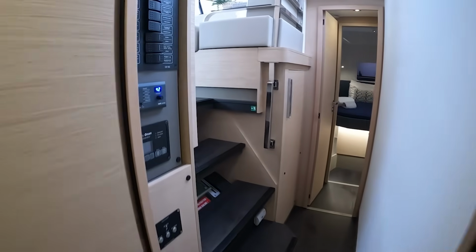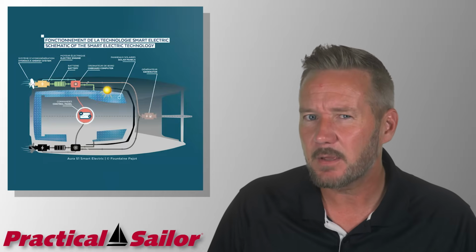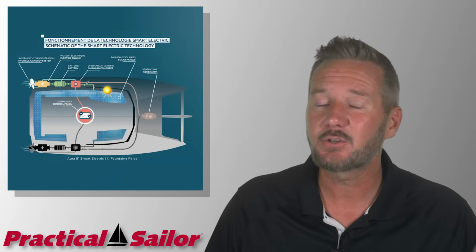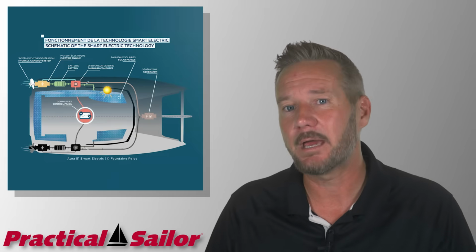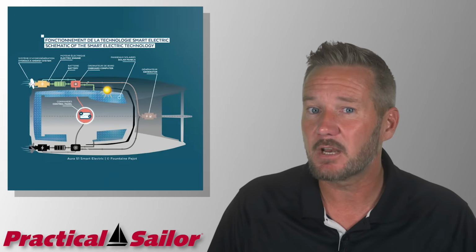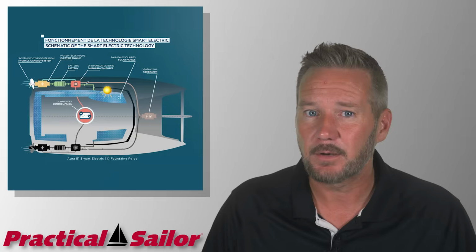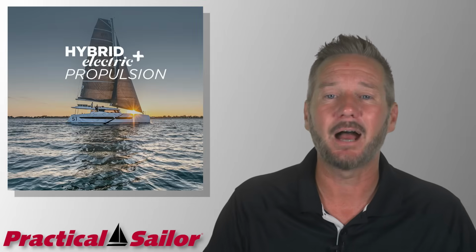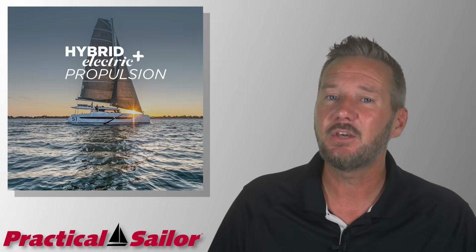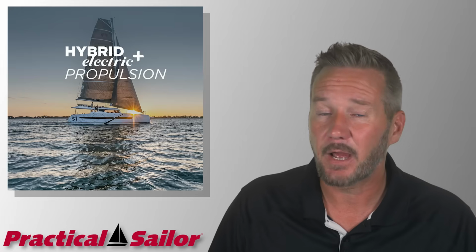Now let's talk about one of the coolest things about this boat, the option for Fountaine Pajot's smart electric system. That's a fancy way of saying electric or hybrid propulsion with solar panels and the ability to regenerate power while sailing. The boat is fitted with the ODSea plus smart electric hybrid propulsion. This encompasses propulsion, hydrogeneration, a huge solar array totaling around 2 kilowatts, and huge battery banks that can also be used for your domestic systems like your fridge and your air conditioning.